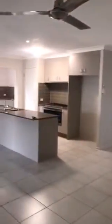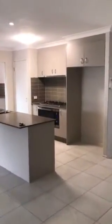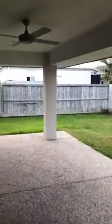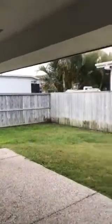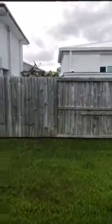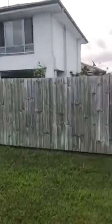Now guys, the point of difference with this property is it is a 5-bedroom, which is really hard to come across when looking for rental properties. We very rarely get 5-bedroom properties on the market, so it's definitely something to take advantage of. And being located in Birtinya and being a rental, it is on quite a large block. So it's really unusual to find properties on a large block in Birtinya because it is such a newly developed area. So, you know, there's smaller blocks with builds, whereas this one is quite large. So definitely makes a huge point of difference.